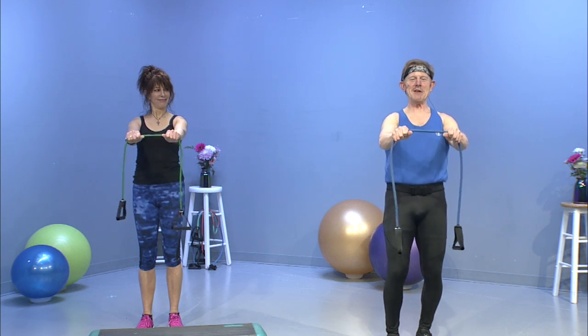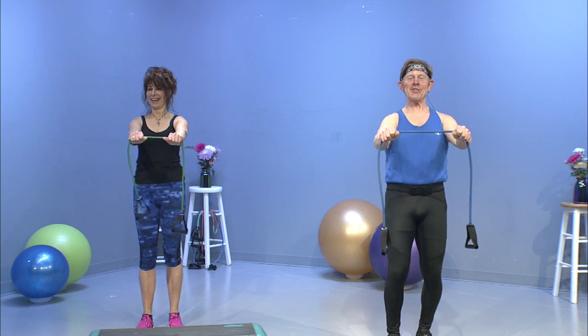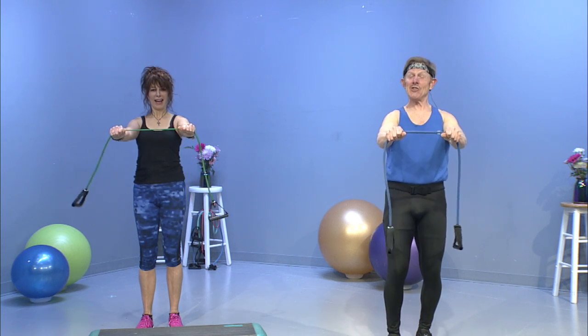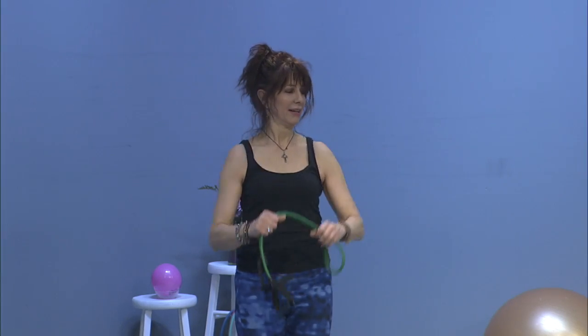I picked up the heavy tubing. It doesn't have to move very much. The ideal, if your tubing is too light, you'll be able to go at least twice the width of it, twice the length you've got here. And in that case, you would probably want to double up and do it like this. But that would be up to you. All right, let's put this one away.